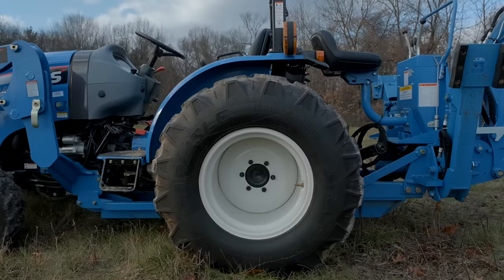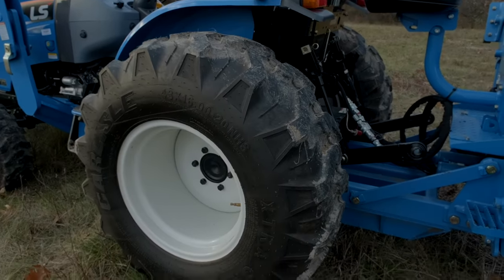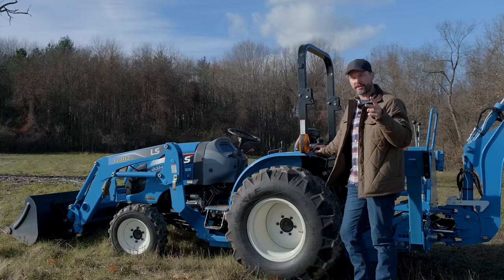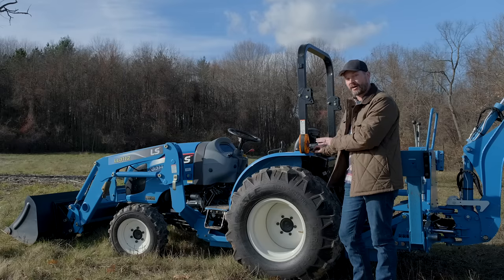As far as tire size goes, you can get the same tire size on both tractors. I know that on the John Deere you can get a slightly smaller size, but this is a 43 by 16 by 20 tire that's on the rear of the LS, which again is an available option on the 3R. You're gonna have two different tire sizes on that one. I believe they just offer one tire size, at least that's what it shows online for the LS.